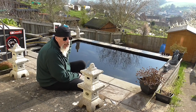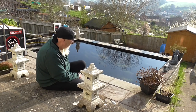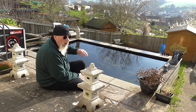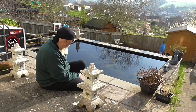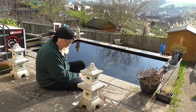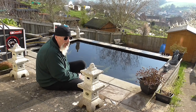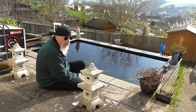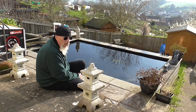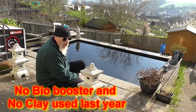Summer prep. Now, last year I used no bio booster whatsoever. Didn't put no little balls or bio booster into the filters. I just let them all grow up naturally, and it'll be the same this year. They're still on the wheat germ food at the moment. When it constantly gets up to about 14, 15 degrees, I'll move on to some of the protein stuff, but I'll slowly let the filters build up and I shouldn't have any problem.